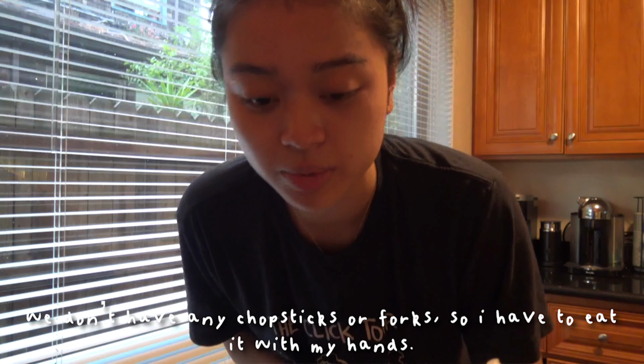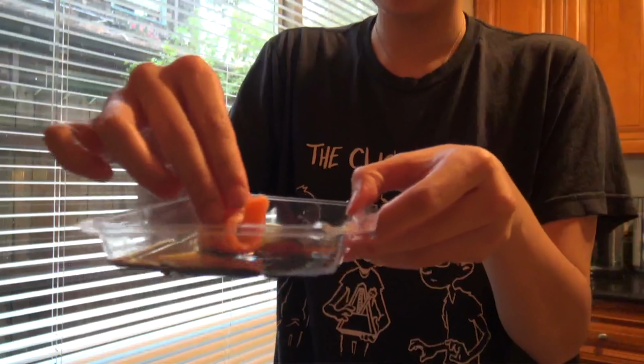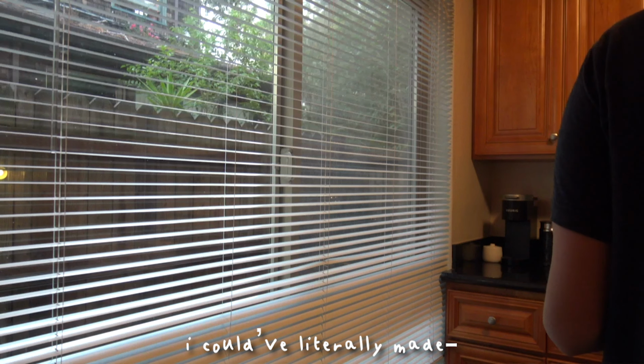We don't have any chopsticks or forks, so I have to eat it with my hands. That's like an entire set. I could have literally made... I know, that's why I only bought sandwich ingredients.